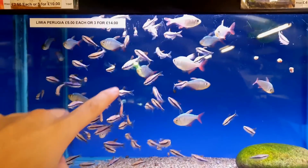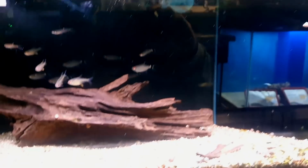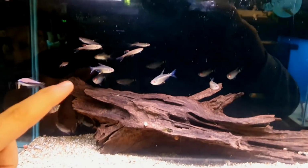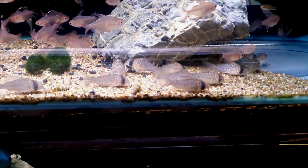So we've got Emperor Tetra there. They're looking really nice. We've got the red-eyed Tetra as well. What else we got? Rosy Tetra. Again, all of these are really nice size. Oh, we've got some cool Cories. We definitely want some Cories.